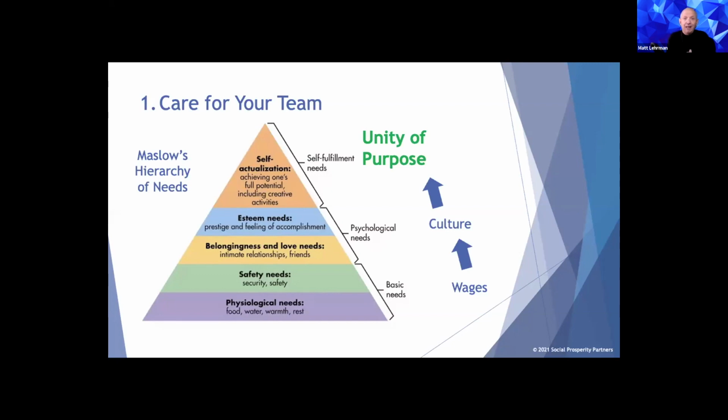And when you've got volunteers working in organizations, skip the whole wages portion of it. We think people will take care of themselves. It's all about the psychological needs. So as nonprofits, our unity of purpose, our ability to pursue our mission is entirely because we've paid wages and we've created a culture. But in this awful moment in which we are existing, we can't assume that psychological and even basic needs are being taken care of.